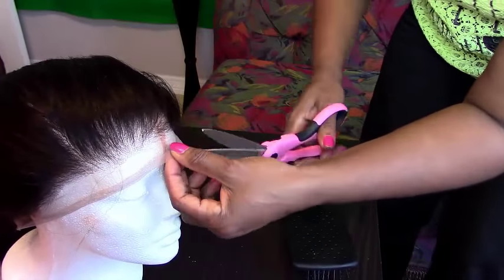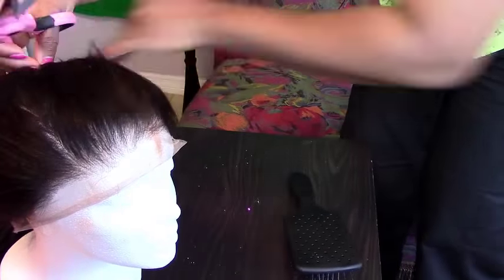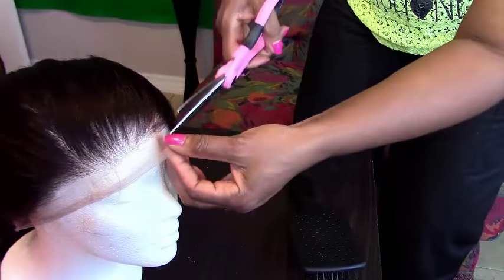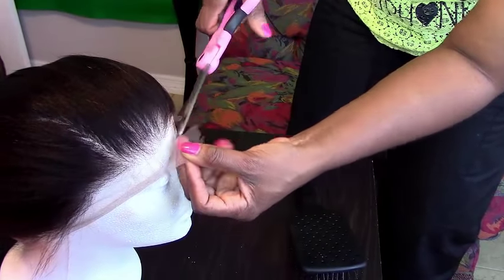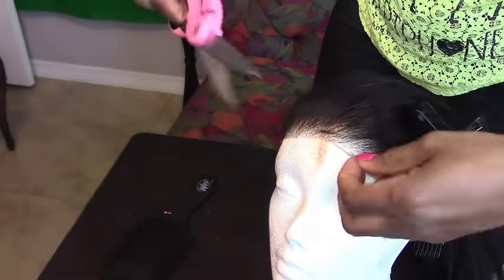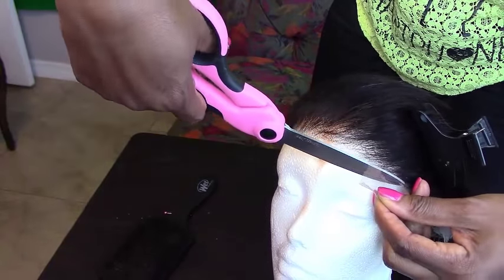In this clip here, guys, I jump right into cutting the lace. Because I don't really want to make this video too long, so I cut a few clips. And you can see there's some baby hair on there, and the lace is medium brown, and it adheres very well with my skin. They match perfectly, and I really love this wig, guys.